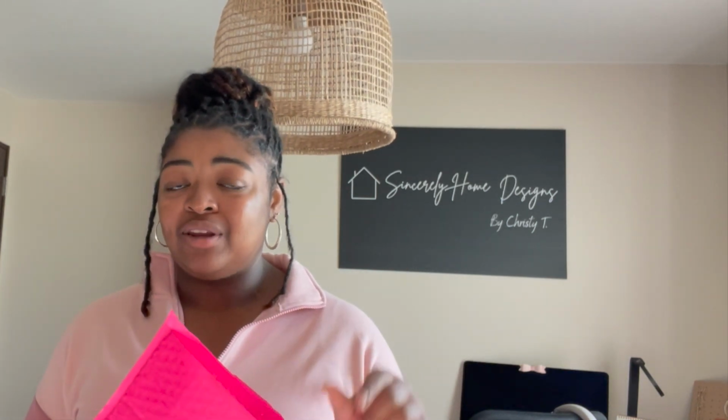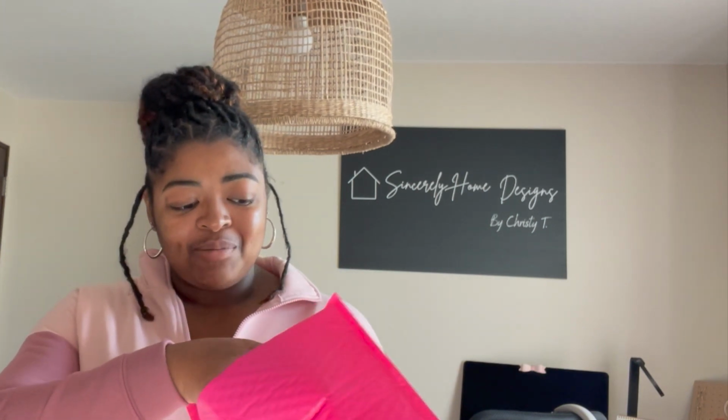I picked up an item I got from Etsy. I will link the shop down below where I picked this up from, but it was so cute and very cheap actually. And it came in this week, and I said, I gotta share it. This is not something that I made or that I make, so it was definitely nice to support a small business.